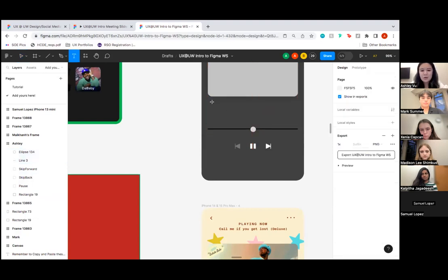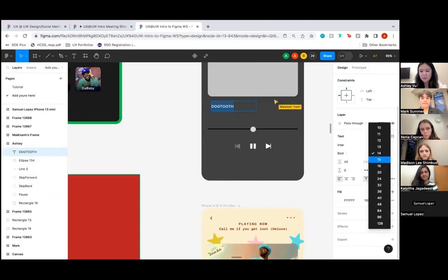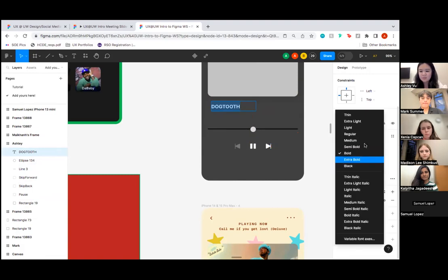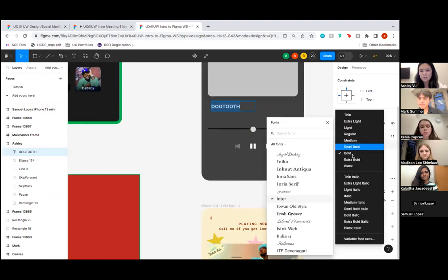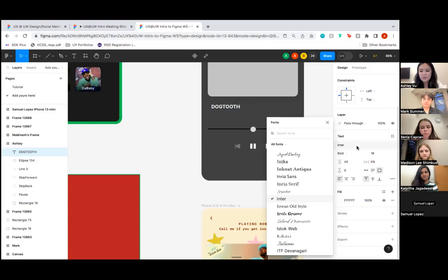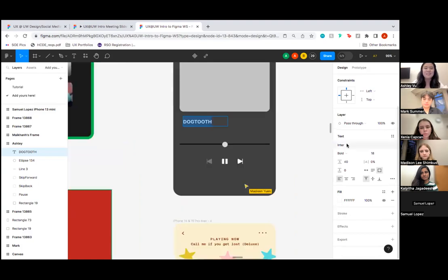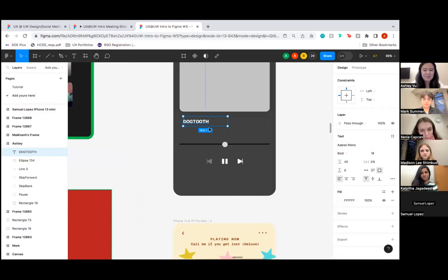Okay. So I'm gonna start adding some of my text here. So I'm just gonna put my song name, and you can change your size. I'm gonna make mine 18, and you can change your font too. So I'm gonna choose Inter for my font. And I'm gonna make this semi-bold. Or actually, I'm gonna try a different font that has more personality. So I'm gonna try this one instead. And that's what I was using before.